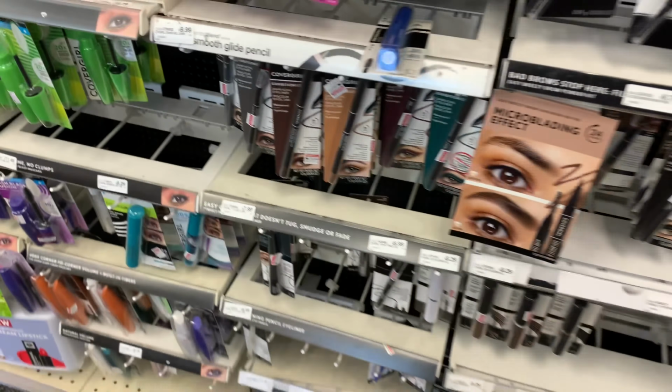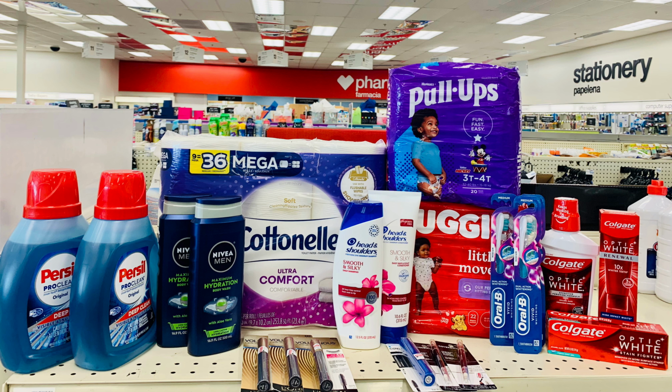I submitted my receipt to Ibotta, and I received back a total of $7, okay? $6 for the Oral-B toothbrushes and $1 for the Head and Shoulders. Now, I was expecting to receive a 25 cent bonus. However, it hasn't been added to my account yet. But you know how sometimes during the week it might just pop up. So, I'm hoping, I want my 25 cent. So, I got $7 from Ibotta.